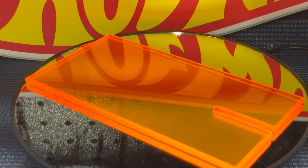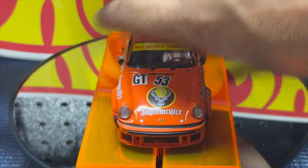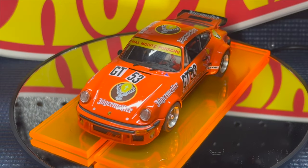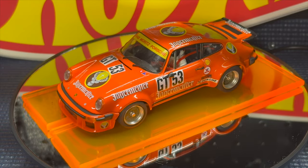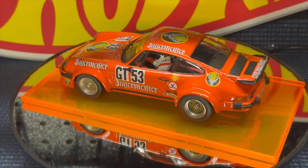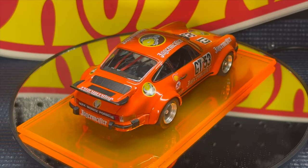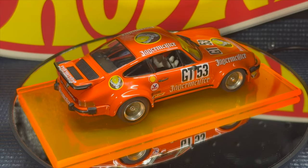And this is also going to be another livery with the Jager Meister. Now you can see how glossy this one is. This one just shines. This is the Porsche 934, obviously with Jager Meister livery.